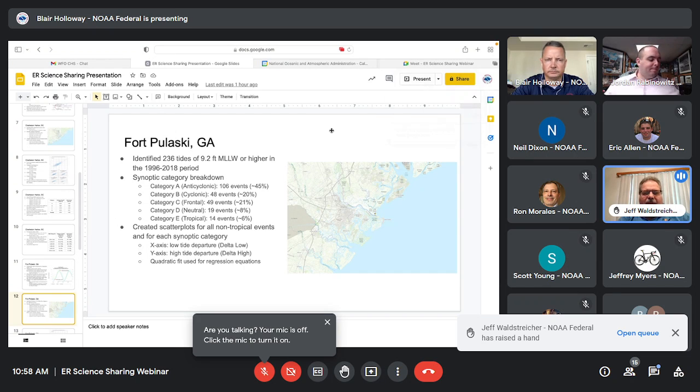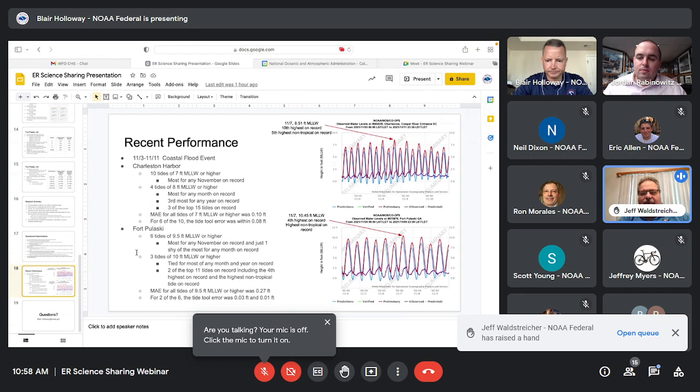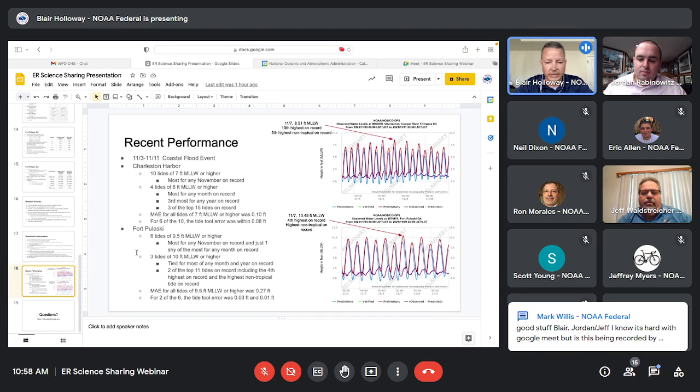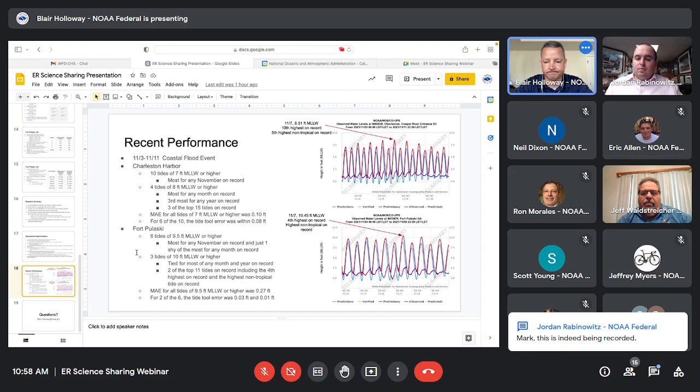Hey, Blair. Great presentation. Just wondering, for the November case at Fort Pulaski, were there any Bernoulli wake events that could have impacted what the observed tides were? Surprisingly, no. All the flooding tides, the tide trace was very smooth, and there was no noticeable impact for any of the flooding tides from the ship activity and the associated wakes. Thanks.